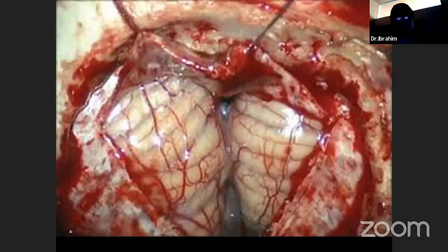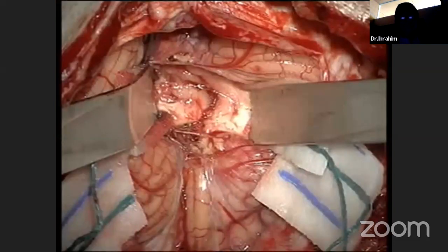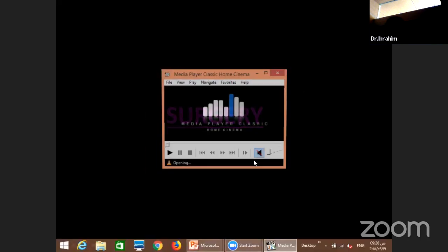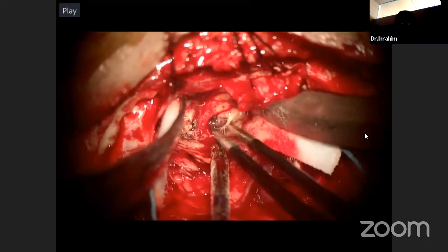And this is the view that you will have once you open. The CSF and the blood will just flow down. You don't even need an assistant. Let's see the surgery quickly of this particular patient, the Iraqi patient. As I said, it is in the sitting position.